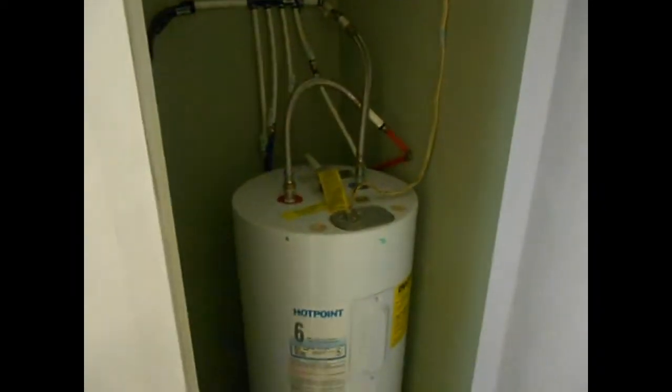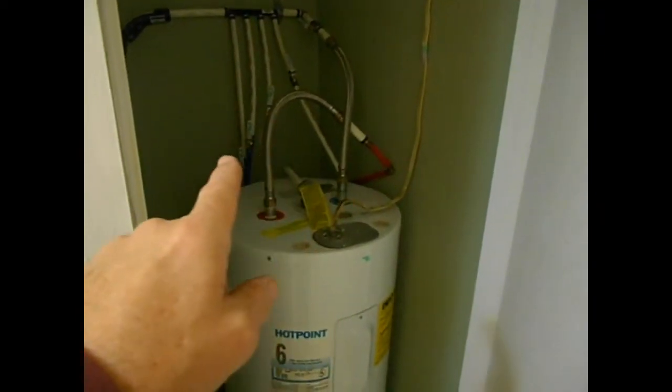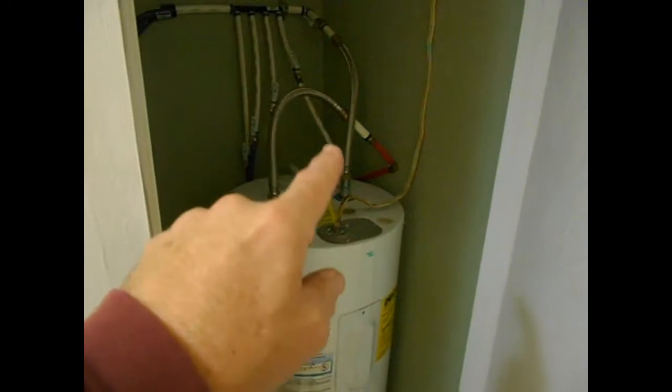And the water heater's back here in this little closet. I think we've shown that before on the video, but all the plumbing's all new, so we put in isolation valves, so each run through the house has its own valve so you can shut it off, which is nice for repairs. Hopefully you won't have to do any repairs.